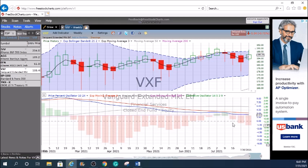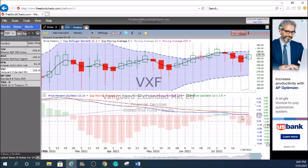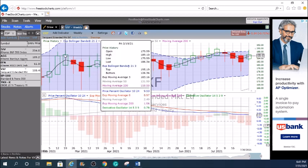What are we seeing here, guys? Really not good things here. As you can see, our derivative oscillator is moving down. We were at negative 1.4 last week. Now we're at negative 1.8. That's not a positive sign for VXF or the S fund. Our price percentage oscillator is moving down as well. We've been negative ever since the March time frame. Haven't really moved or made much progress since that time period.